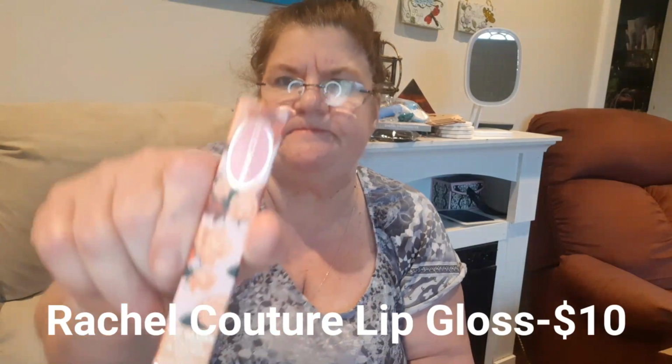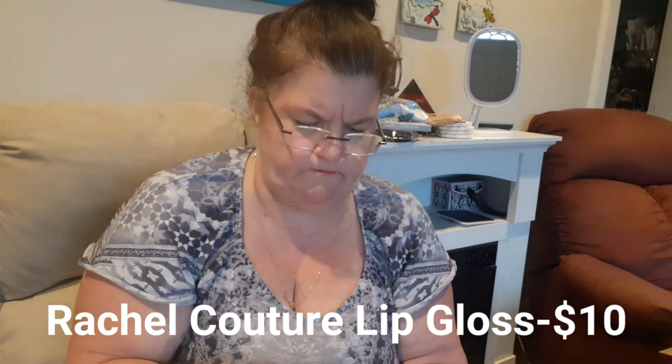Gotta get my specs, because I'm old. Can't read. Rachel Couture, and it's a lip gloss. It looks like that. That's the color. I don't know if you can see that. It's a little bit pinker than I thought it was going to be, but I will swatch this for you as soon as I get the old swatches off. And it's a gloss. See that shimmer? It's just a little bit of shimmer.